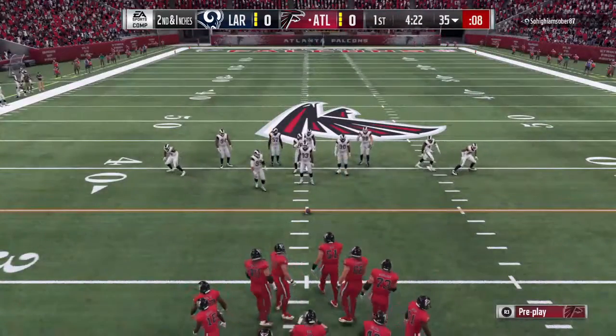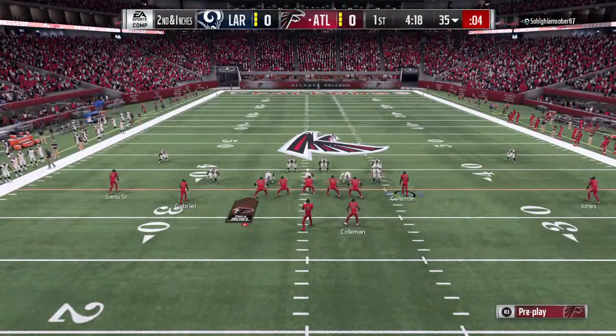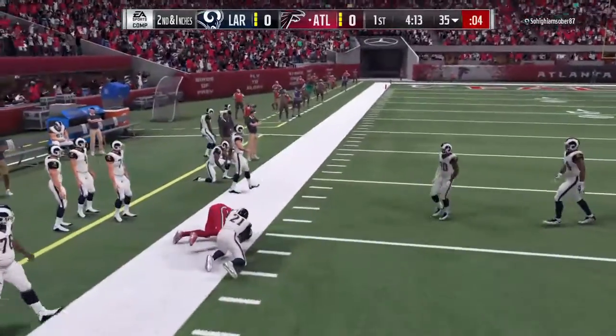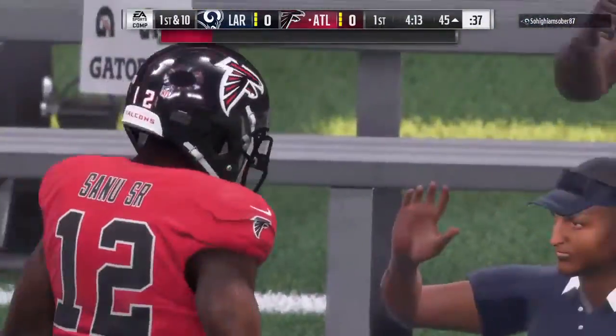Completed pass play. Now let's see if they go back to the air or to the ground. On second down, here's Ryan. This one complete to Mohamed Sanu. A good pickup there of 20 yards.